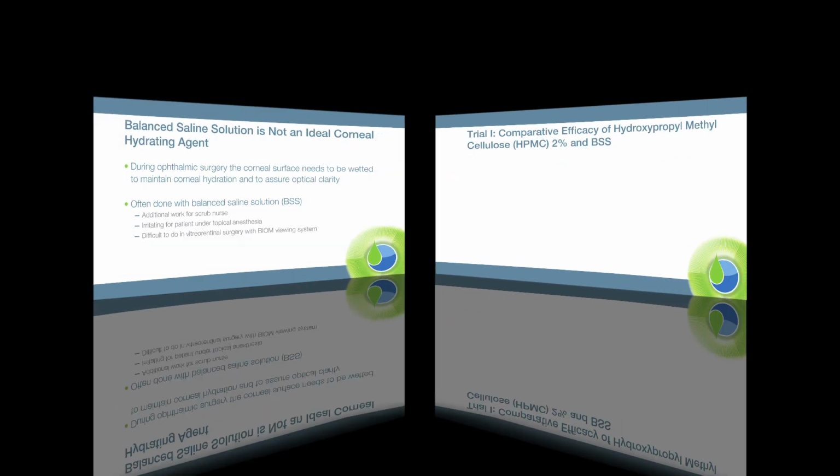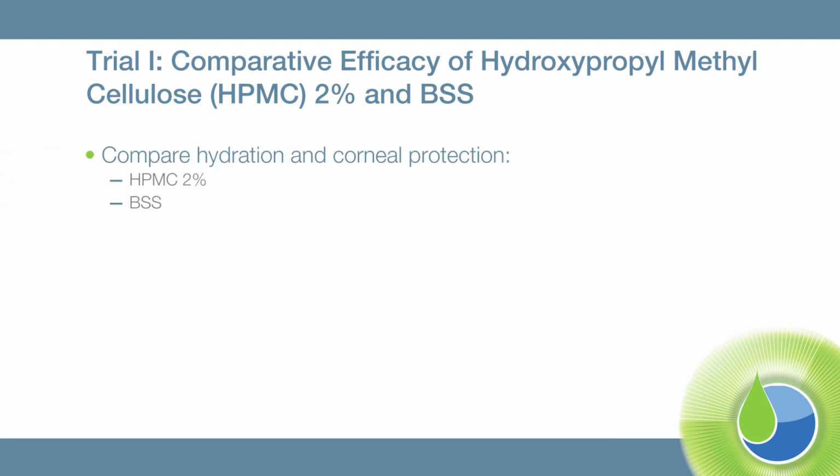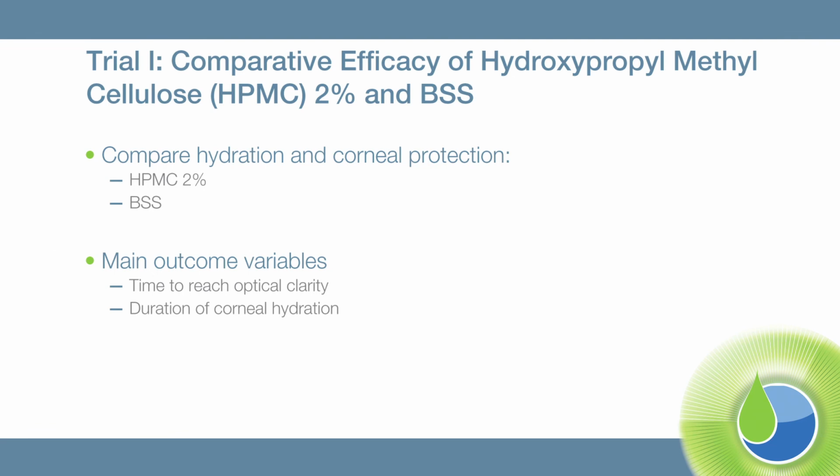So what we did in a trial was to compare different substances and their effect on corneal protection and corneal hydration. And what we looked at that time was how long does it actually take if I put a viscoelastic substance on the cornea, how long does it take until I actually have clarity, I can see the lens, the iris. The second was, how long do I have corneal hydration until I actually have dry spots? What does the cornea look like?